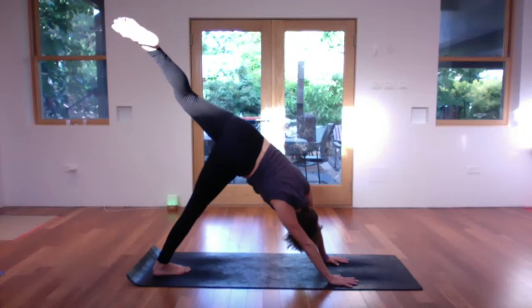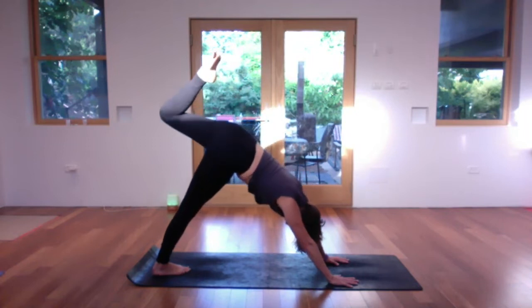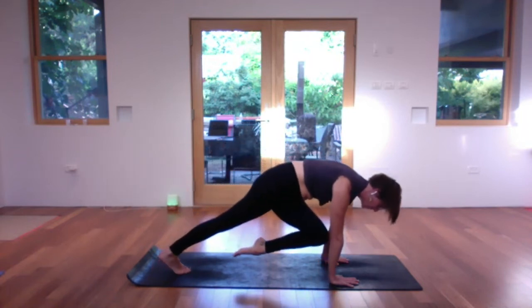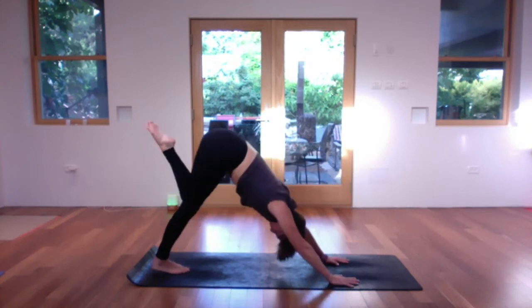Keep your arms straight. Bend the knee. Heel, left heel towards the tush. Straight right leg. Straight arms. Good. Back around to center. Keep the knee bent. Bring it in towards the body and across to tap the right elbow. Pause. Reach it back and up.